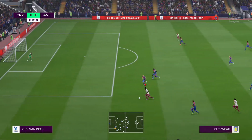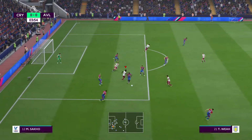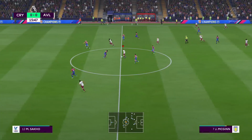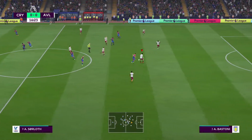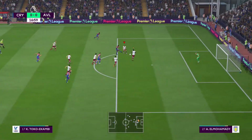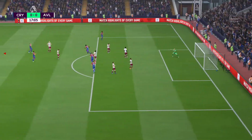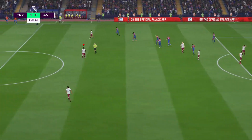Great through ball there from John McGinn. He's managed to find Weir, who's cut back inside. So unlucky trying to find McGinn with the ball into the box. Caught out in midfield there, and Bastoni's made a mistake as well. The player shrugged him off, and a fantastic strike there from the edge of the box from the Crystal Palace player.